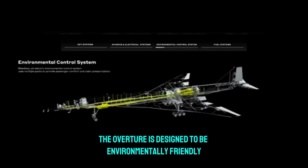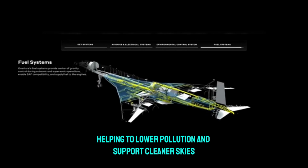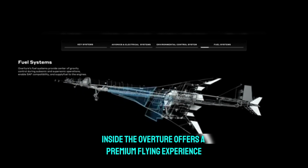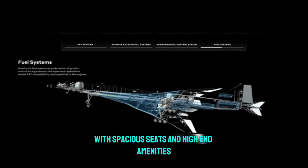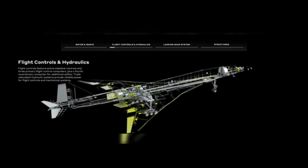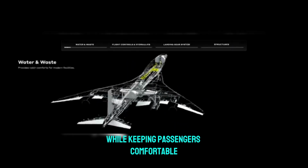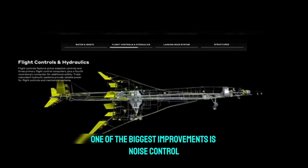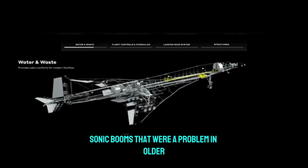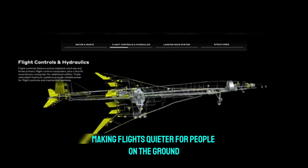The Overture is designed to be environmentally friendly by using 100% sustainable aviation fuel, helping to lower pollution and support cleaner skies. Inside, the Overture offers a premium flying experience with spacious seats and high-end amenities that make long trips feel shorter and more enjoyable. The aircraft's shape is made to be super aerodynamic, helping it fly efficiently while keeping passengers comfortable. One of the biggest improvements is noise control. Boom is using new technology to reduce the loud sonic booms that were a problem in older supersonic jets, making flights quieter for people on the ground.